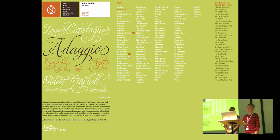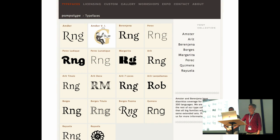So that all impacts your licensing models. But this focus might not be commercial at all. For Pampa Types, Alejandro's, it's his interest in books, so it focuses on that. And one of the advantages of having a clear focus is that the time actually works in your favor.